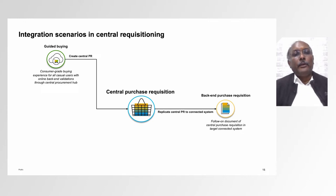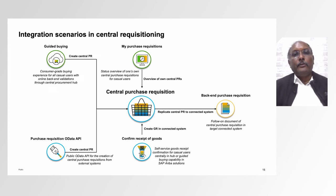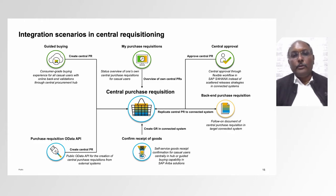As I already outlined with the central requisitions, the user creates a guided buying request in the Ariba system. This information is replicated to the S/4HANA system and then to the backend systems for further processing. At the same time, we also deliver OData APIs as an external channel for creating requests, et cetera. Tracking is also possible for casual users at any given point in time to see where things are, and also for the goods confirmation, et cetera.